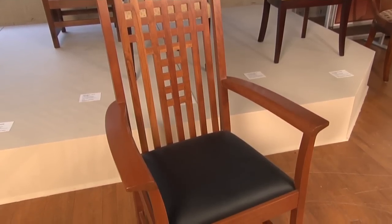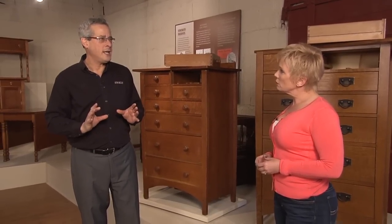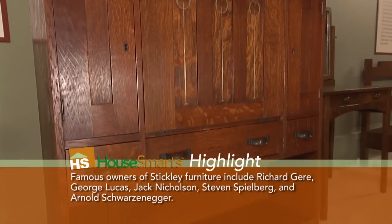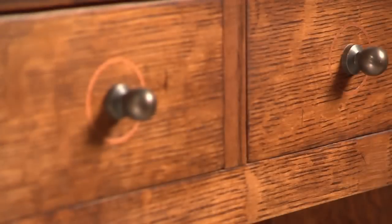So let's talk about more contemporary designs. Are your designs changing with the times? It's amazing how many pieces of Arts and Crafts furniture work in a modern room setting. The prairie settle, some of Harvey Ellis's desks, and some of the pieces made by Charles Limbert. If you saw those pieces today, you would think that you're looking at a 21st century piece of furniture.